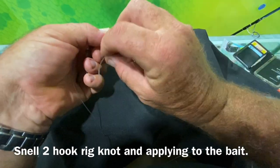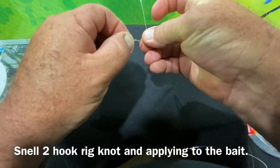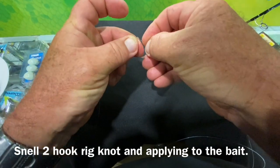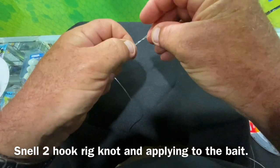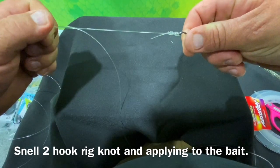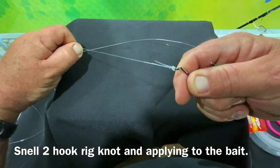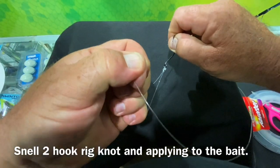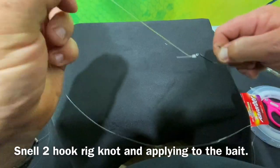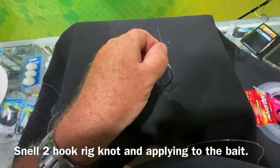I've held it in here again. Again, over the top. This time you don't need to hold it though. About five or six times, and I go back through that top loop. Pull it up, pull that up. Slide it down. I'm going to wet it before I lock it in tight. Then just set the hook in like that. And when I'm using the bait, I just wrap it around like so. And I trim this one here off.